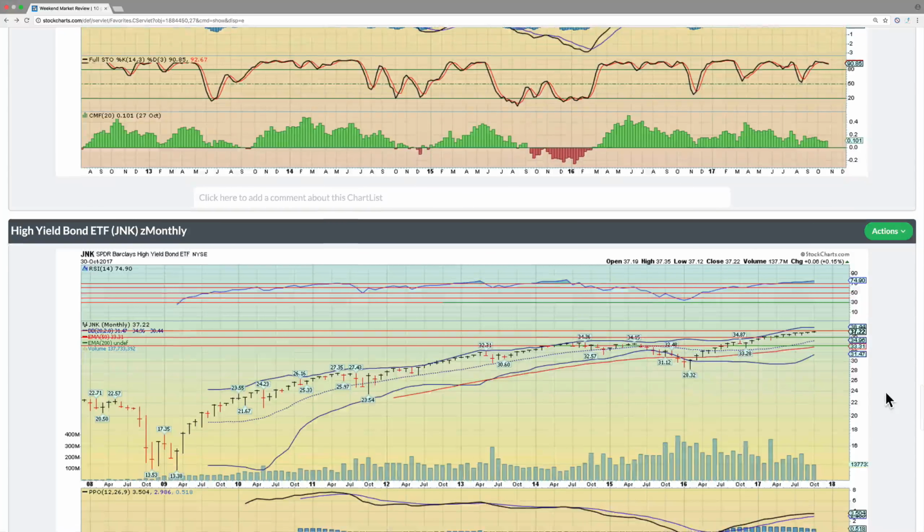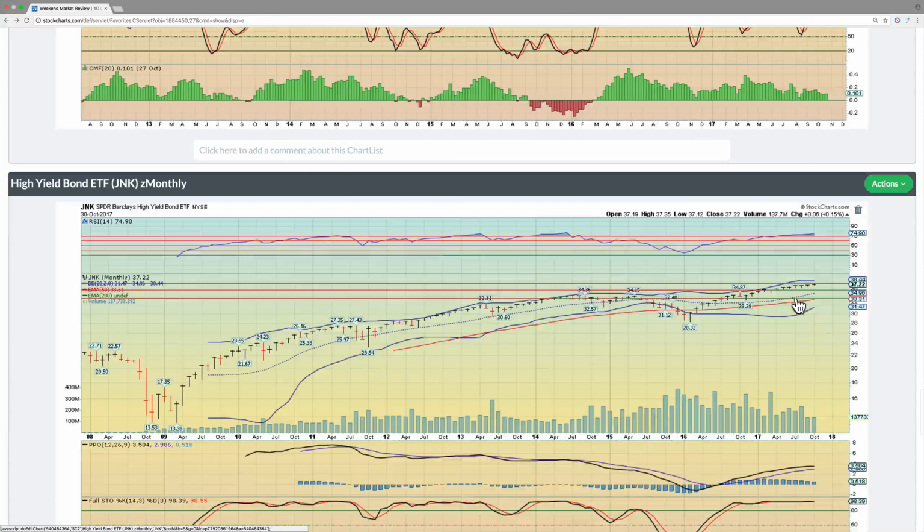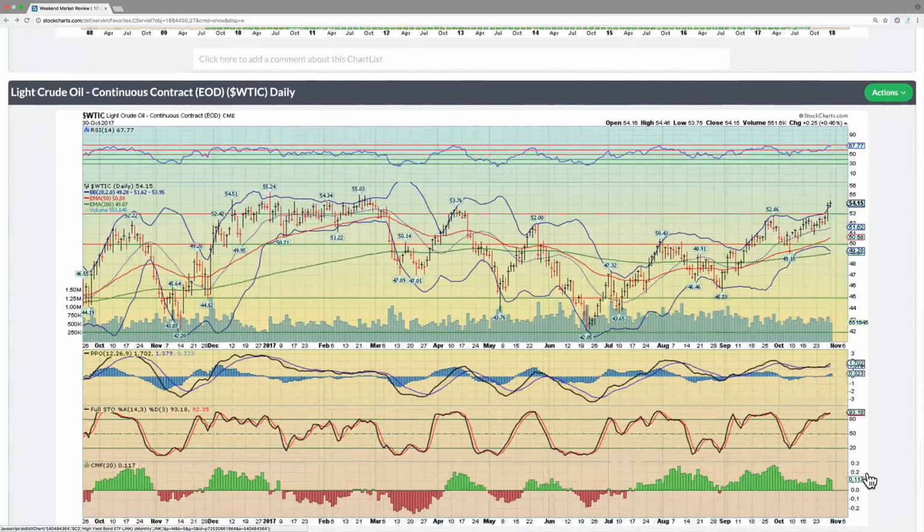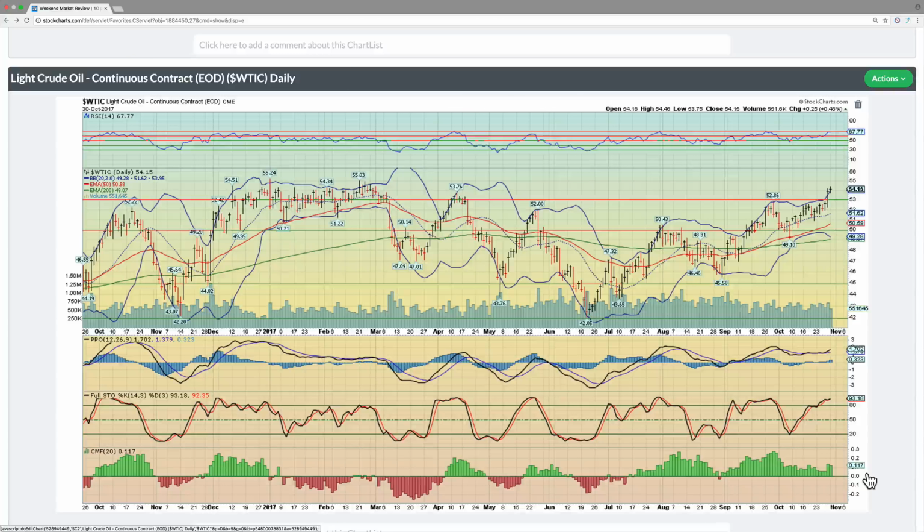On the monthly level, there's nothing to say aside from the fact that MACDs are curling towards zero. That's not to necessarily say that price is about to roll over, but it's a development to consider, because if things do roll, if the MACDs do cross below zero, then that can premeditate a very, very strong bear market in equities and likely foreshadow a recession.